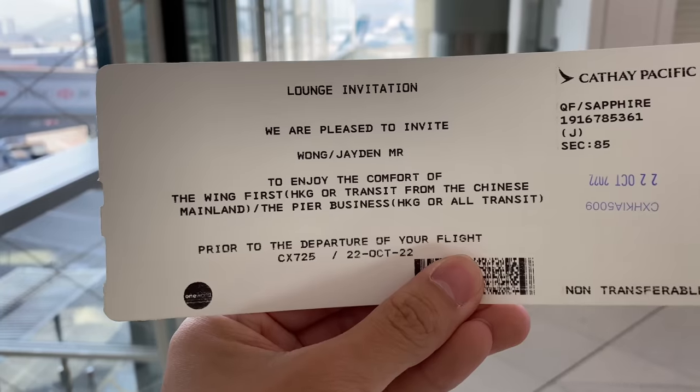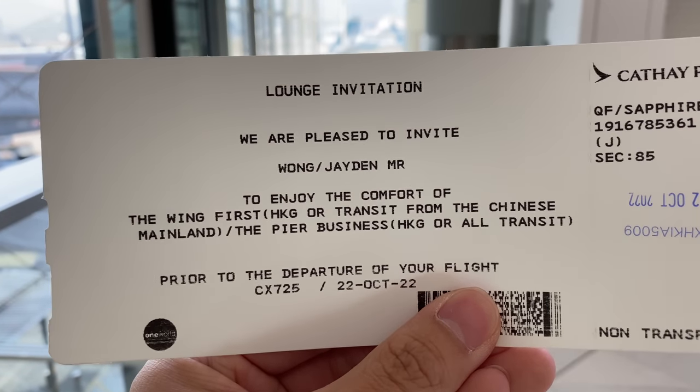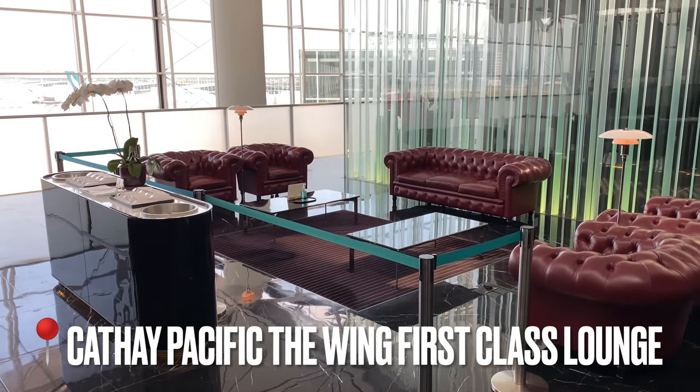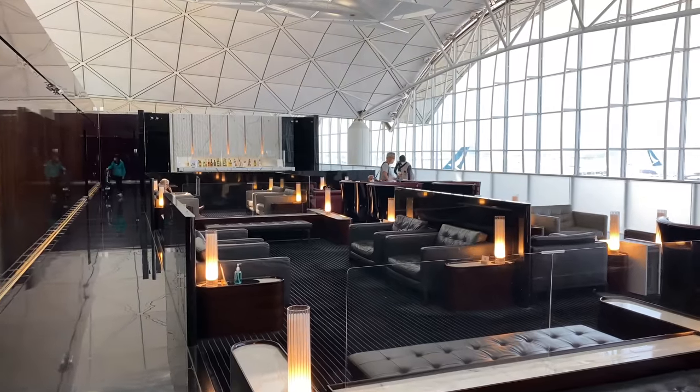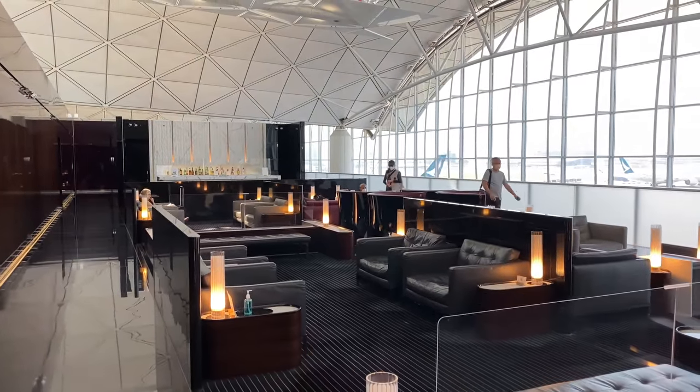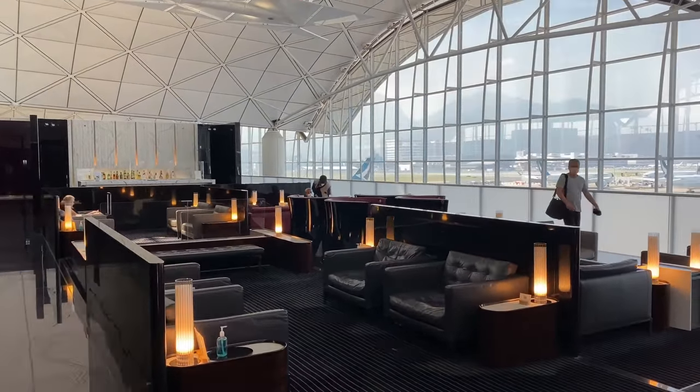So today we could either use the wing first class or the pier business class lounge. And obviously we're going to use the wing first class lounge. So Cathay, the wing first class lounge is currently only available for those transiting from mainland China, and for those starting their journey from Hong Kong, you must also have a blue code on your leave home saver.